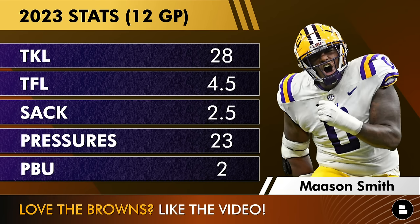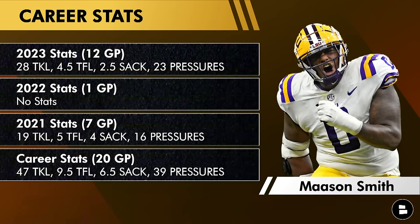You can see his 2023 stats, but you take it back to his beginning career as the former 5-star recruit going to LSU, didn't have much of a role in 2021, his first year on campus, but that's perfectly fine. Not a lot of freshmen do. Then in 2022, he blows out his ACL in the first game of the season, doesn't record a single stat, misses the rest of the year. And then 2023, he really gets his first opportunity to be a starter on this team.